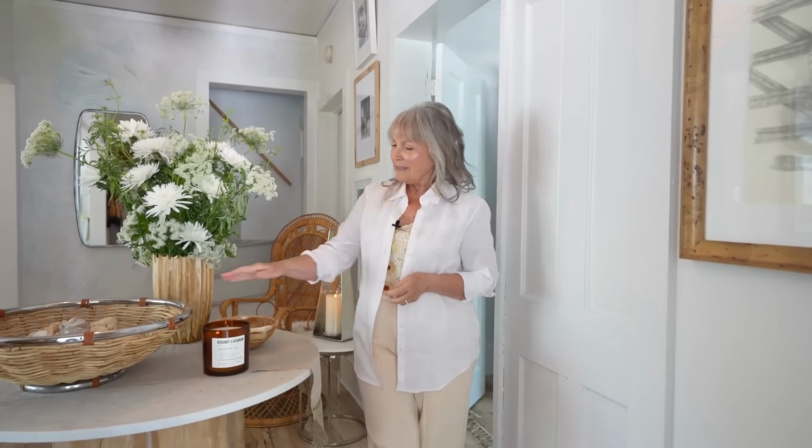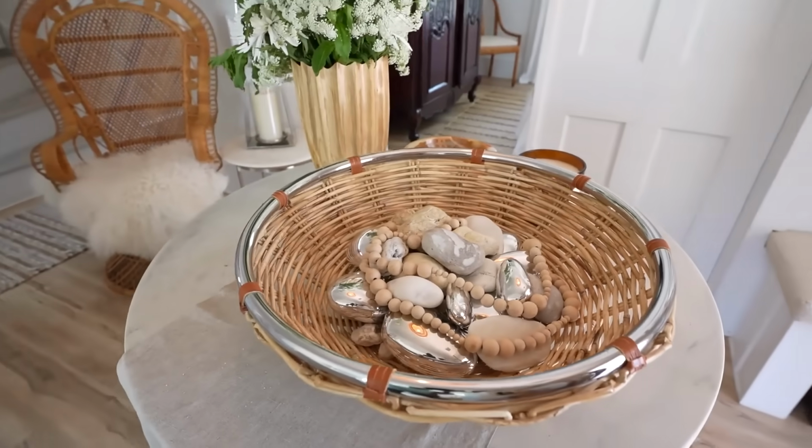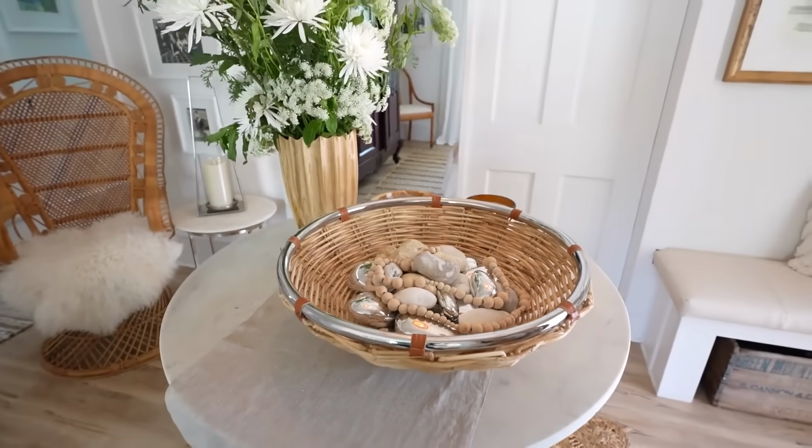And this basket was a find from Habitat. I think I paid $19 for it. I loved it because of the chrome. It was just sitting there, calling me, because I had the chrome and the natural, which is my thing, and a little bit of leather on there too.